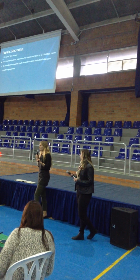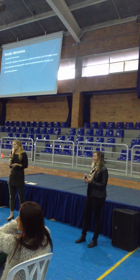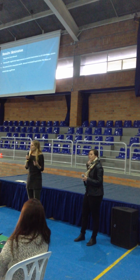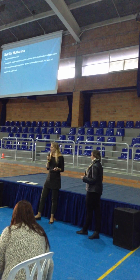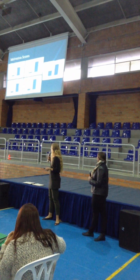And if statistically significant sounds very jargony, what that means is when we did our t-test, so when we compared our data, we could be fairly certain that the thing that was creating increased motivation in the Colombian context was in fact our use of PBL and not a different variable. So here are some of our data representations.